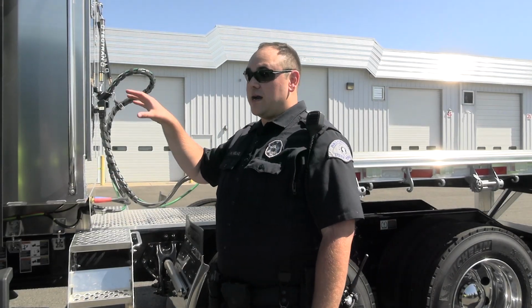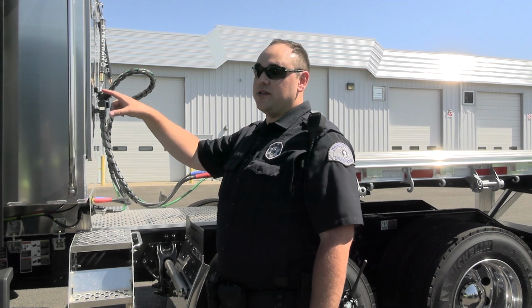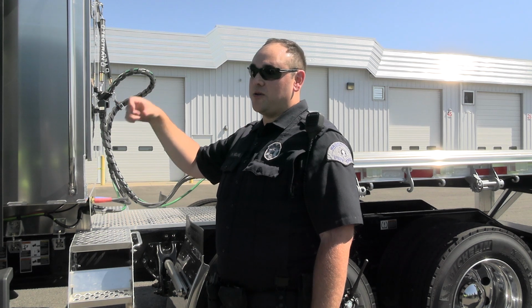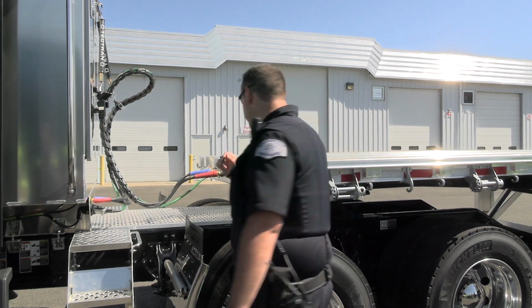The really nice thing about these new trucks, they have a lot of warning systems, right? So when you have these brakes released and the doors open and the truck's not on, sometimes they'll honk at you and it'll be really obnoxious and loud and annoying. But that's how you know you're doing this right.